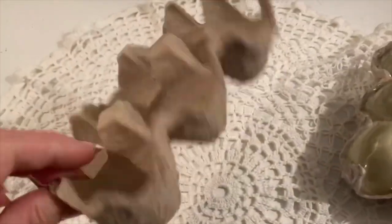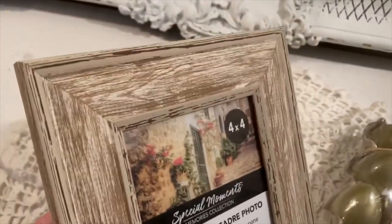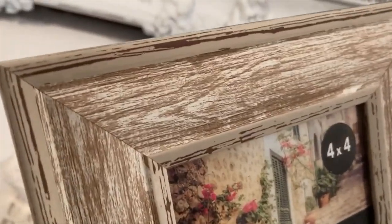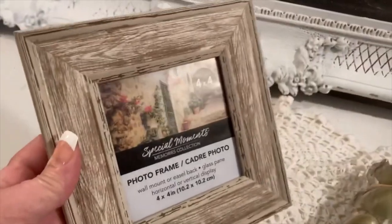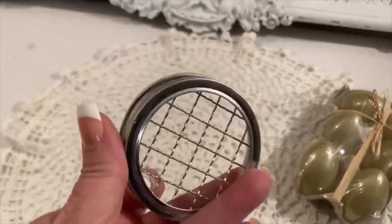And here's the cute little crate that it comes in. And then here is that little frame out of the wrapper. It looks like wood. I'm not going to do anything to this. I'm just going to add a cute little Easter graphic in there. And then here are the little flower frogs open.